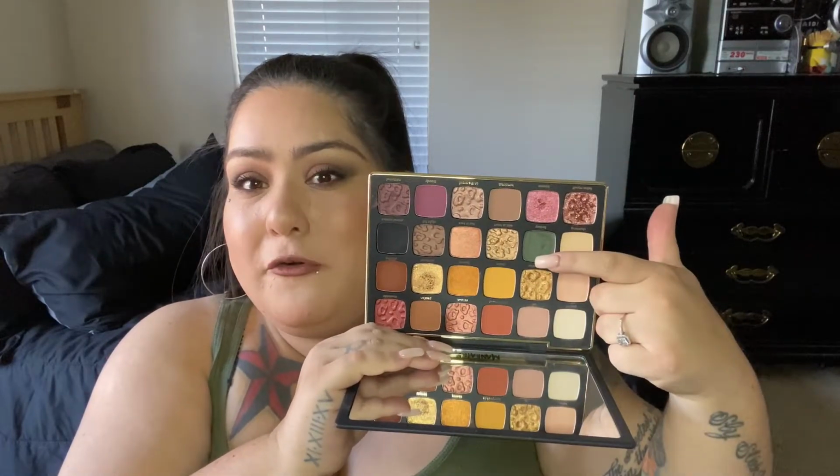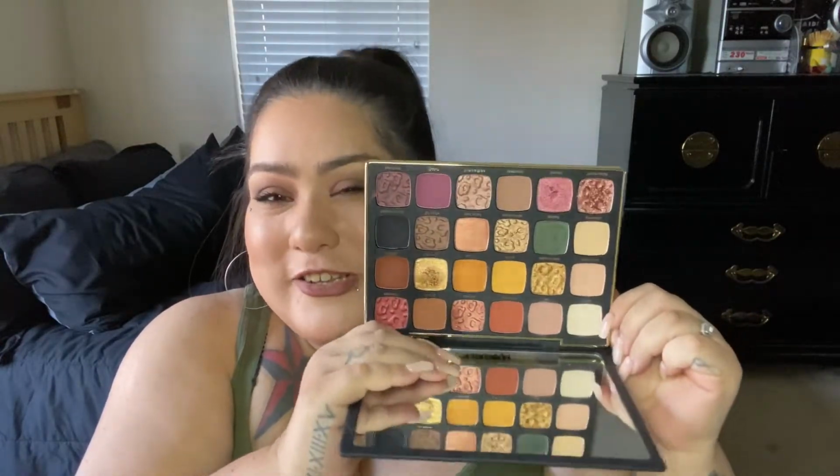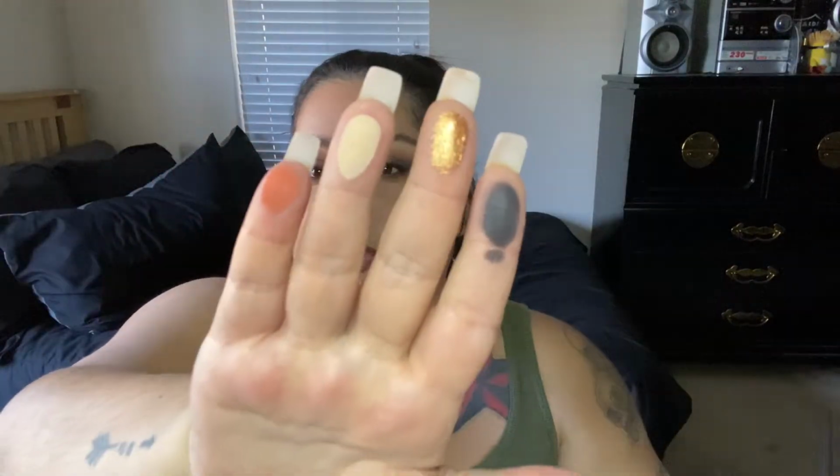You have your yellows, you have your burgundies, you have your green, you have your neutral colors, you have your dark colors, you even have a black in here. This is such a good palette. I can't even talk. It's that good. Let me swatch some of these for you. The black is pretty good in here. The shimmers are pretty good as well. The mattes are good. Let me do this matte up here. That's what the colors look like.